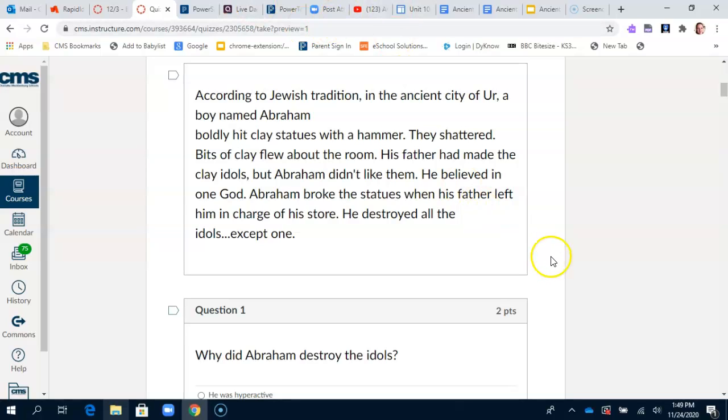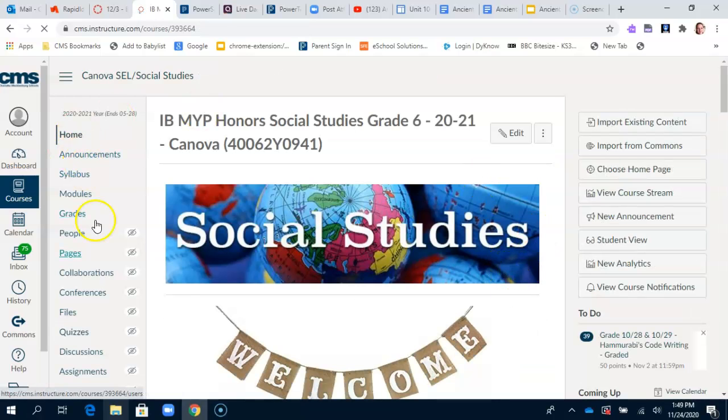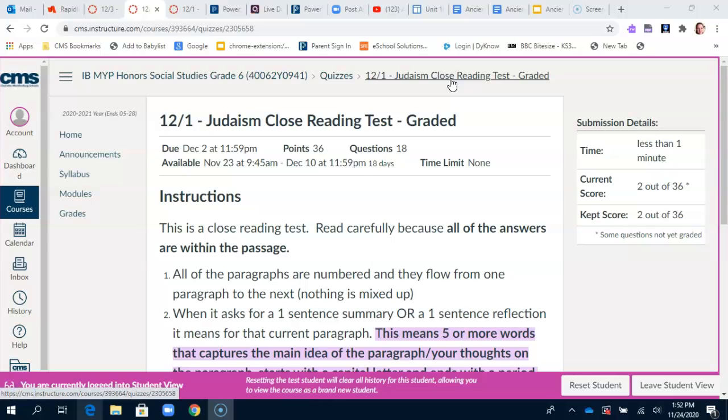And I'm going to show you in just a moment how to go in and grade half of the test since they are taking it and we have to grade half of it. So I'm going to quickly take this in the student view. So I went in and I took the quiz in the student view and I just did some random clicking.